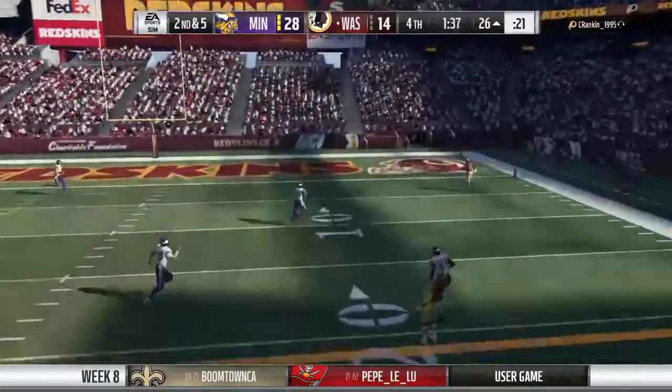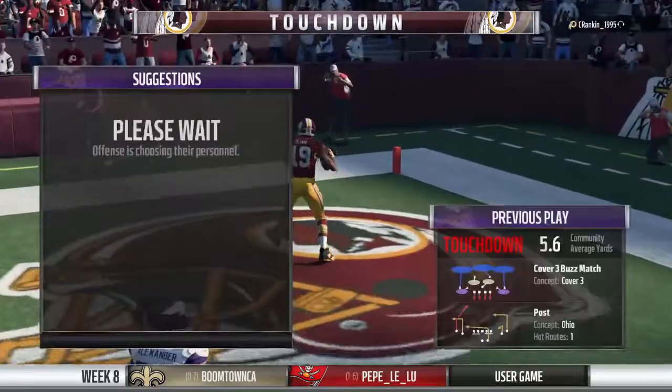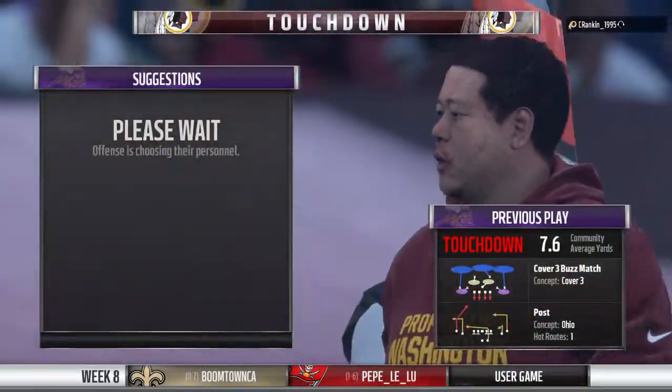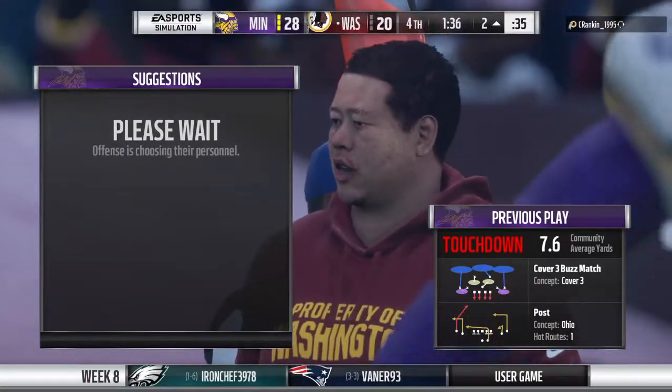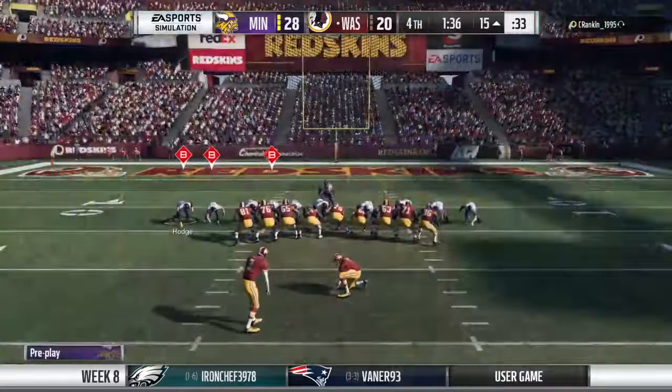Operating from the gun, Thomas. And this is caught now for a late touchdown. So hold everything here. This one's not over yet. Okay, game on. Don't go anywhere yet. You've got a 1-score game now.